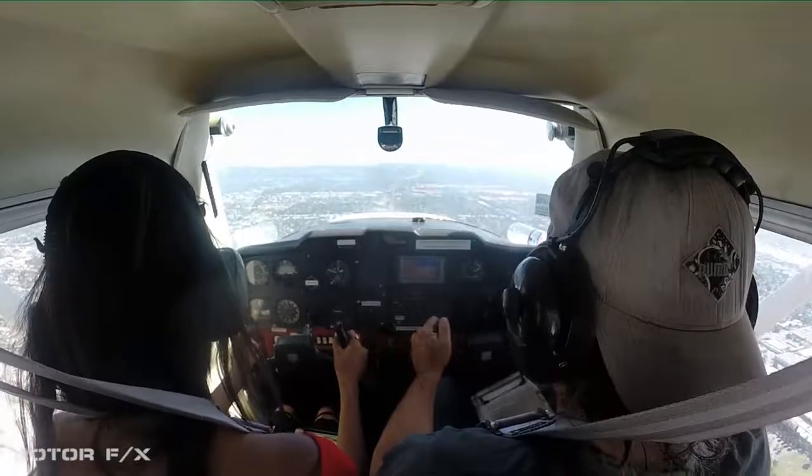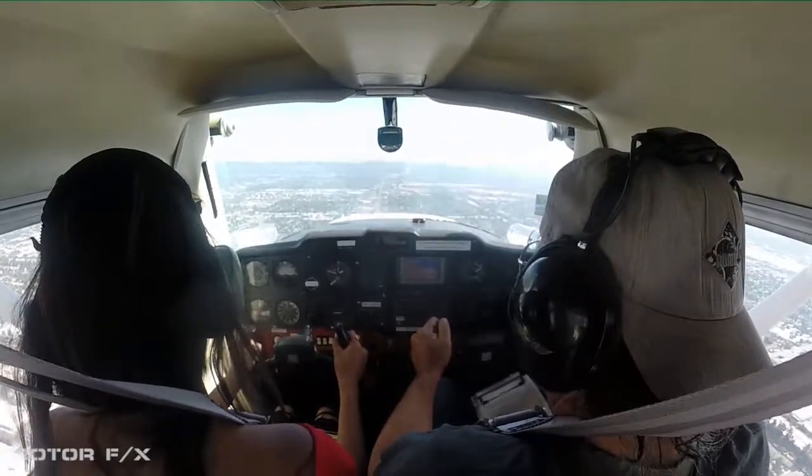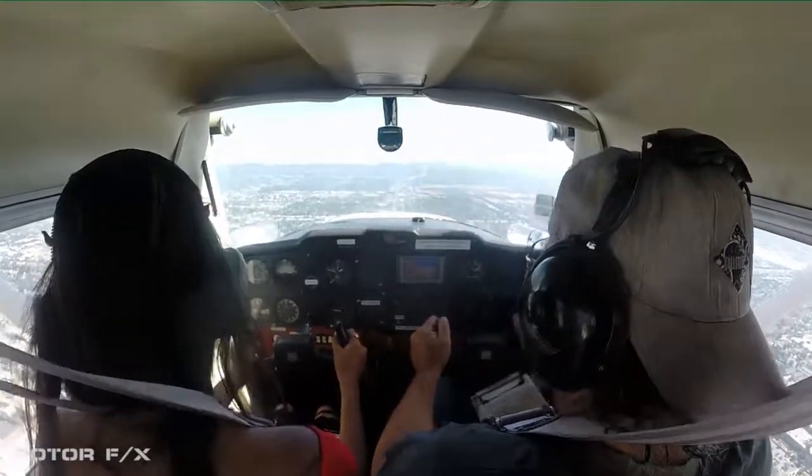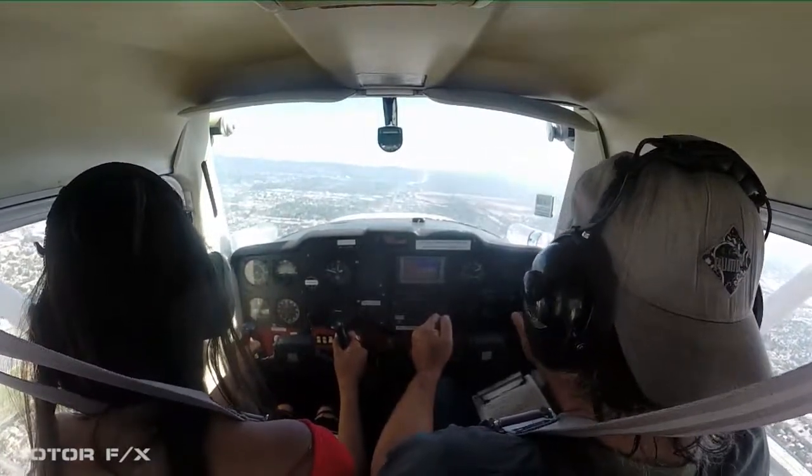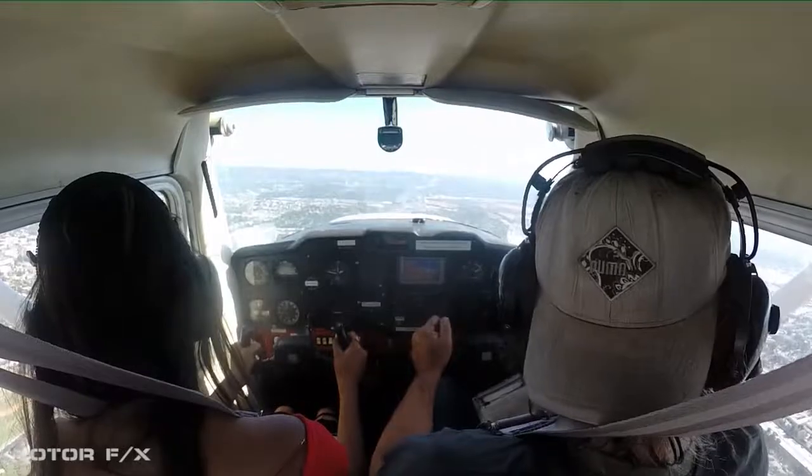Roger, after they pass, you can resume your own navigation. Turn your base at the VA hospital for a Gulfstream on the west downwind. Altitude's 2,300 for the parallel runway.